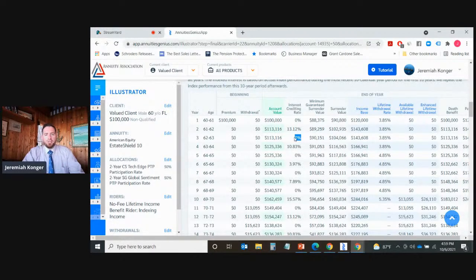So when you have a 2-year crediting strategy, you'll notice that every other year you'll have a 0. That's just because your credited interest doesn't actually get applied to the account until the end of the 2-year crediting strategy. At the end of contract year 4, we'll see 10.83% interest was credited, bringing that account value to $125,336, and then growing that benefit account value, which is used for lifetime income calculations, to $166,941. Again, that 10.83 was then multiplied by the benefit account value multiplier of 150%, and that's what grew that income benefit account value to $166,900.